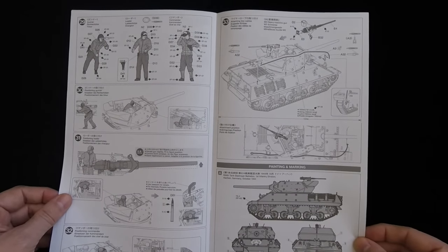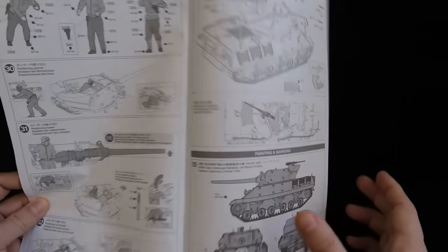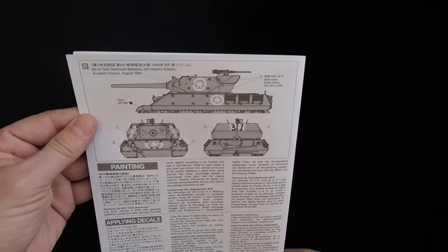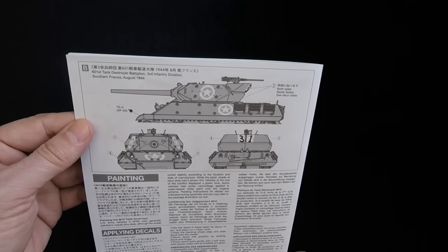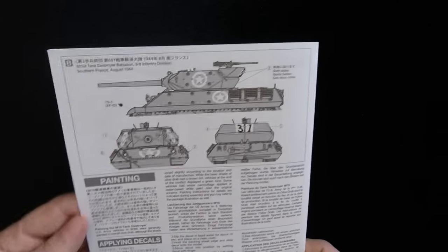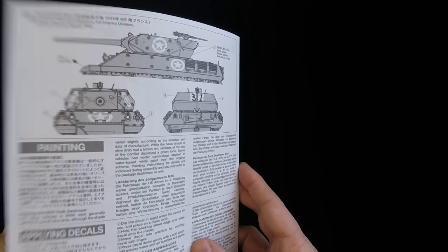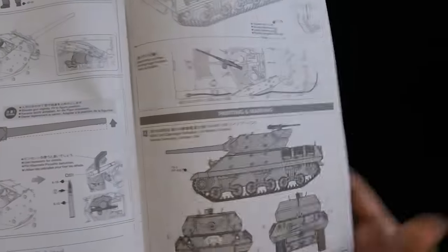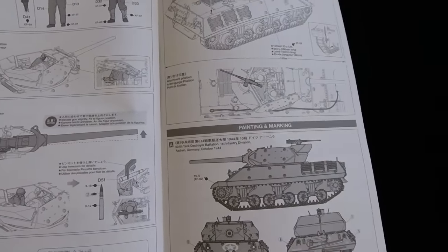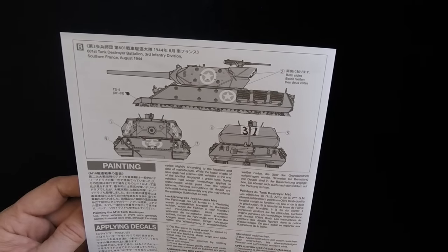Crew and so forth, machine gun going on, and paint and markings for this 1A and B model, or the B version, is the 601st Tank Destroyer Battalion, 3rd Infantry Division, Southern France, August 1944, and that's actually one that has 31 on the back. Well, they really threw me there, because I believe the first one is 13. Yeah, 1-3. Interesting. So the first one's 13, and the second one's 31. All right, well, that's interesting.